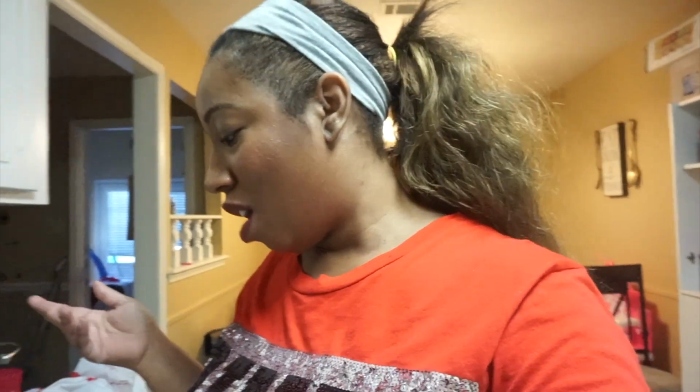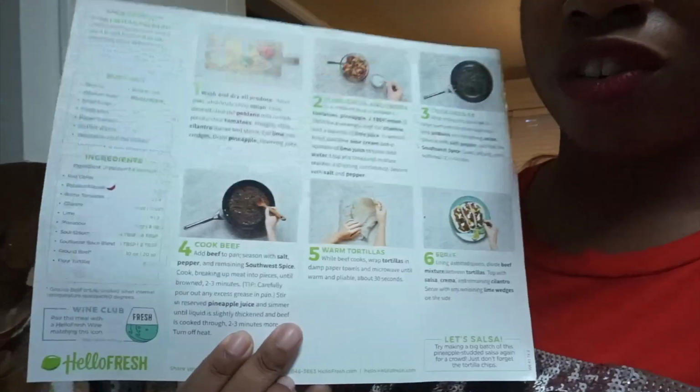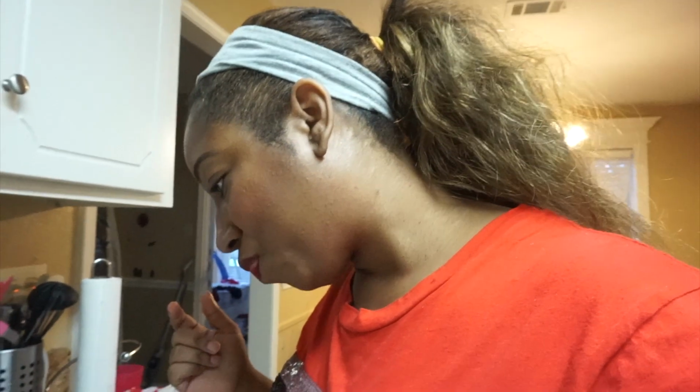Now, if you already know how to cook, more than likely you're not gonna follow this perfectly. I like to tweak my HelloFresh, I add stuff, because I'm a cook. I kind of know what I want and what I don't want, how things taste. So I normally will skip to number 4 first, which is cook the beef, and then while it's cooking, I would do everything else. You ain't gotta do what I do, but that's what I'm gonna do. So I'm gonna cook the meat first, chop everything up, and we'll see.